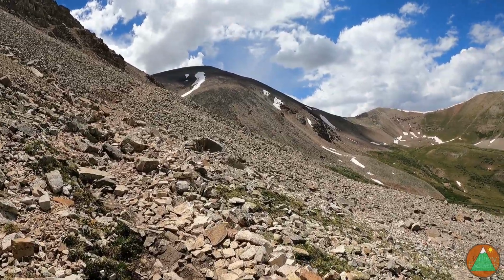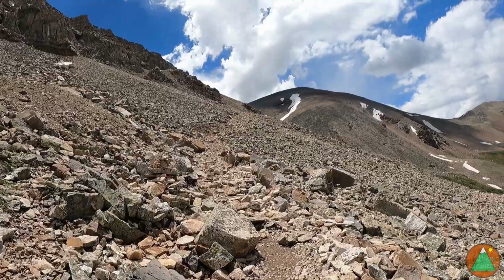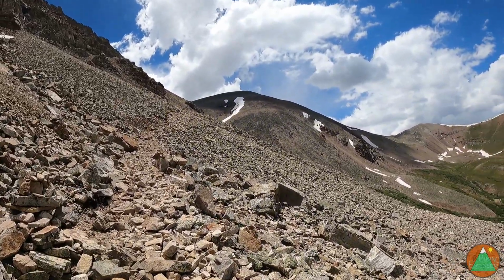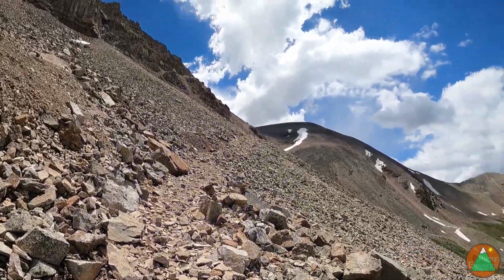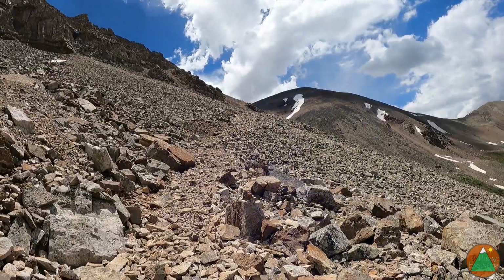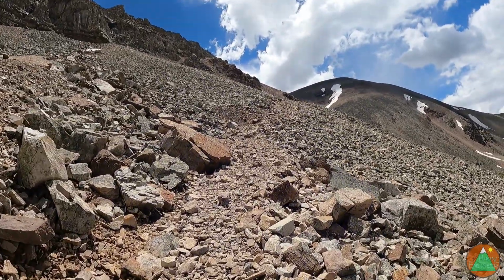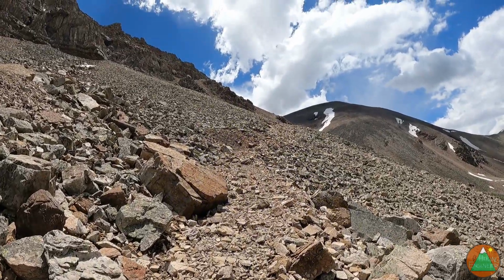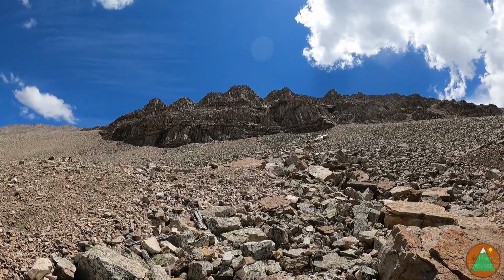This is called a talus slope. So just gonna be heading up this eventually to a saddle, I believe, but that won't be for a while. So this will be slow going. It's okay though. So we'll check in higher up.